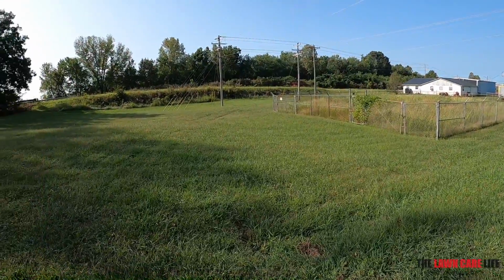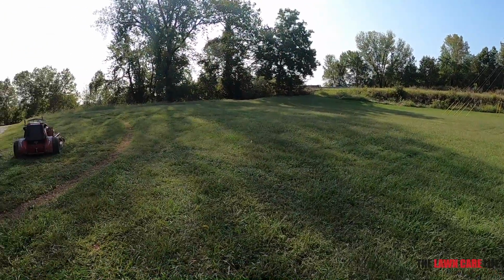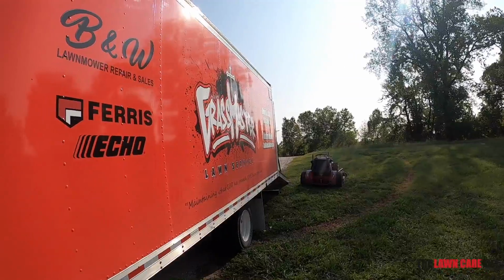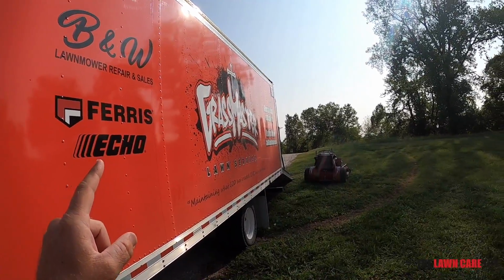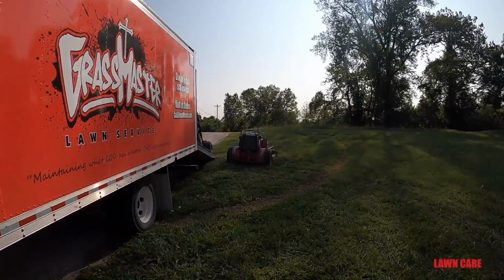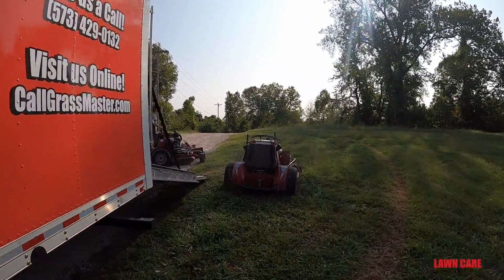Heading to the first lawn of the day. You guys stick around, we'll see what we get into. First lawn of the day, man. Grass is a little tall. Ferris Z3X. Got Zach rolling out of here on the Z3. It's a little chilly out here today.